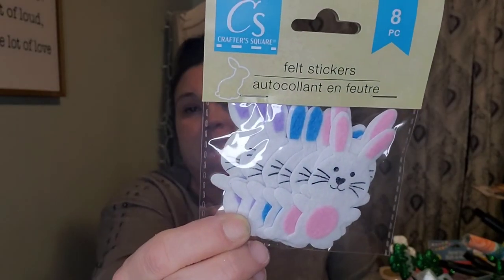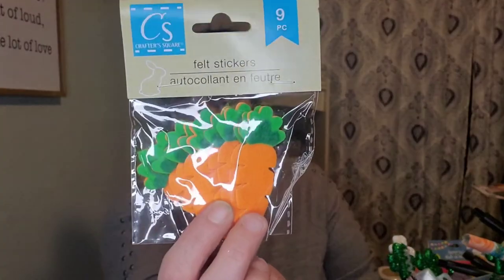And last but not least, a couple more Easter things. They're just felt stickers, so this one is 8 pieces, and you get a variety of different felt bunnies, full-sized. And then they have the carrots, so I grabbed those, and it's a 9-piece of the felt carrots.